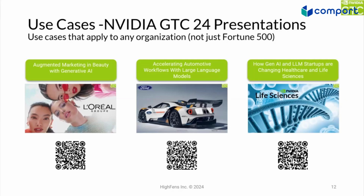There are three sessions that I particularly liked. The first one is about cosmetics from the L'Oreal group. The second one is from the Ford company. And then the last one was a session by NVIDIA on the advantages of generative AI in pharma and life sciences. Just to be complete, I also provided a QR code to those sessions. Those sessions are about half an hour to an hour. You will have to register, but there's a lot of good information in there. Even although I'm talking about Fortune 500 companies, there is no need to be a Fortune 500 company to do generative AI. It's just that those examples are much easier to explain. So let me go through each one of them from a high level.